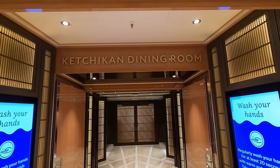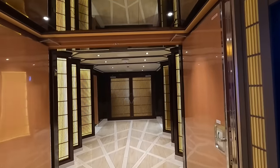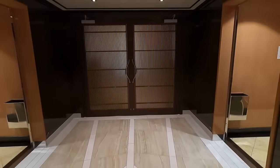One more place we need to look at is the third main dining room, Ketchikan Dining. This one is located at the rear of the ship on deck 6, but is accessible only from the rear elevators and stairs from floors above.